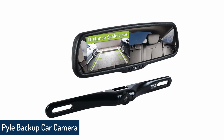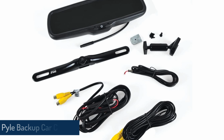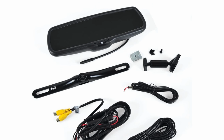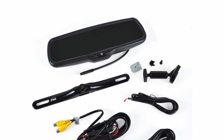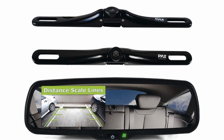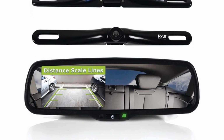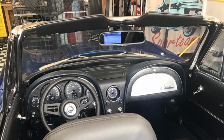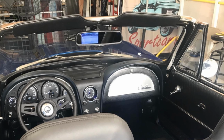Pyle Backup Car Camera Rear View Mirror Screen Monitor System. The Pyle PLCM4550 combines that natural inclination with the high-tech features of today's driving experience by way of a small 4.3-inch display integrated into a replacement rear-view mirror. The weatherproof, wide-angle camera feed automatically activates when shifting into reverse and overlays scale lines that are helpful for gauging distance when squeezing into a tight spot.